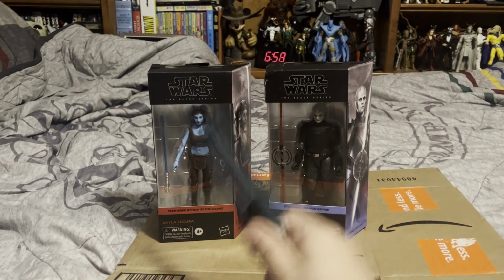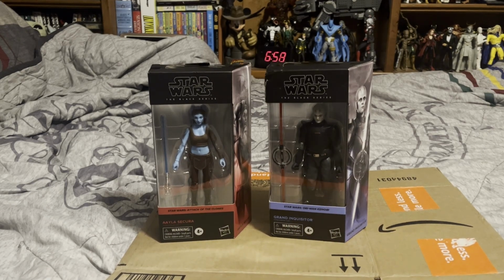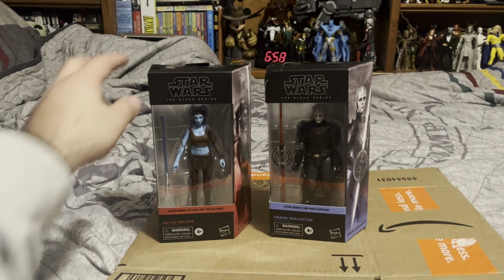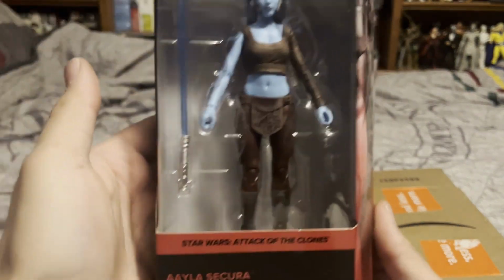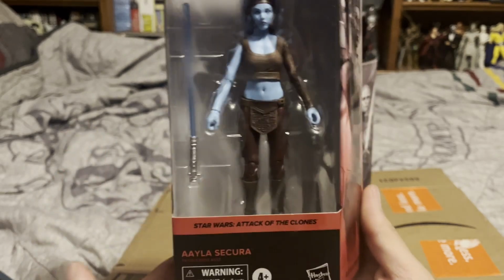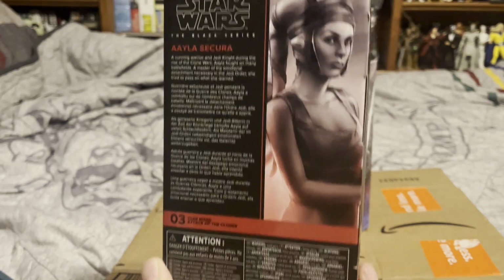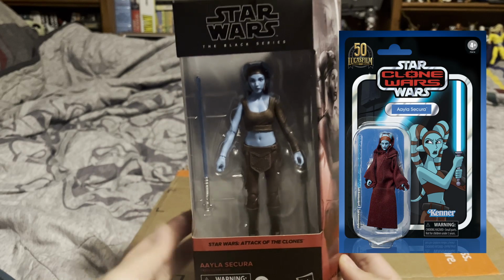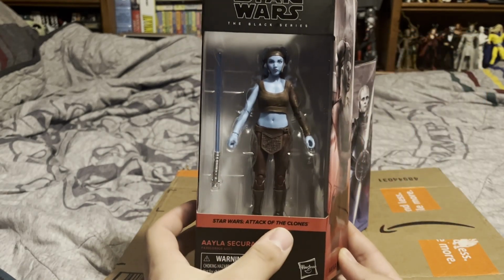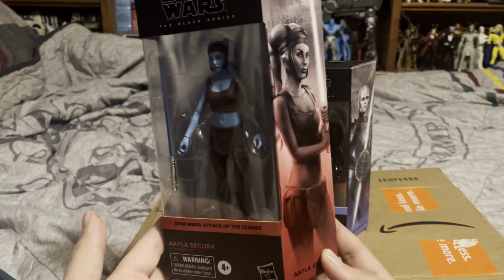Today we're going to be taking a look at the Black Series Aayla Secura and Grand Inquisitor. These figures I have been excited for forever. I've always wanted to have an Aayla in my collection, finally get one in the Black Series. I remember seeing her as TVC and I was so jealous that they got her, but we finally have her in our collection from Attack of the Clones. Here's a quick look at the box for Aayla.